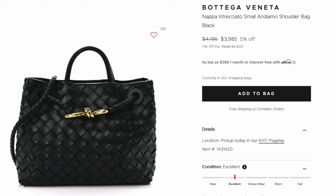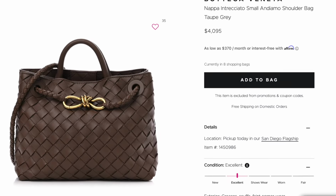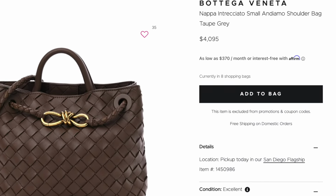I think it has a lot of classic details, so that even though it is a trendy bag, it's something that could be a very timeless addition to any collection. This bag, brand new, is retailing for $4,500, but you can find several of these bags on Fashionphile for a lot less than that. I'll link this exact bag below and a few other options, as well as show them on the screen so that you can see the prices.